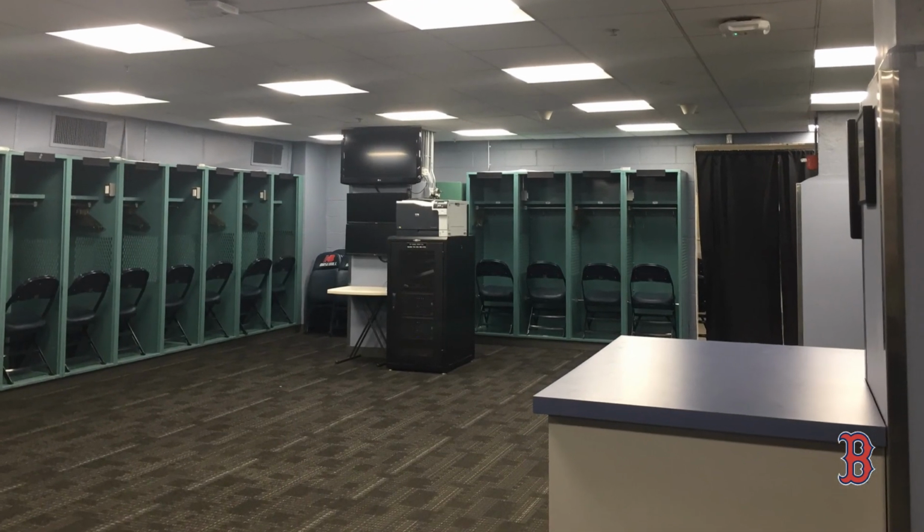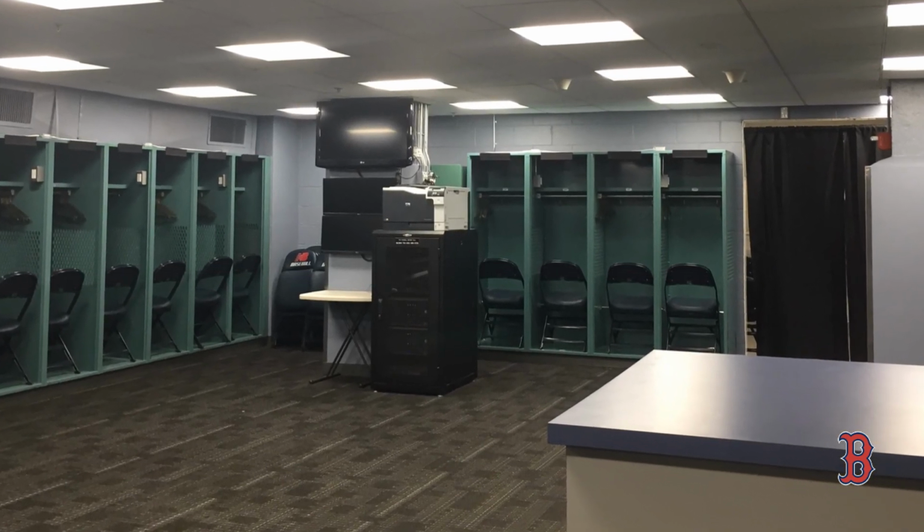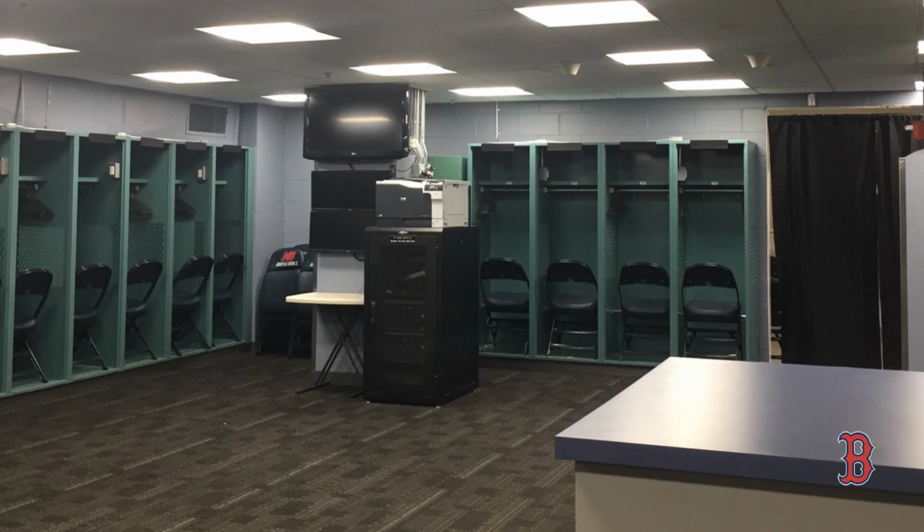This is a view inside the visiting team locker room. Unfortunately, I was unable to go in and look at the Red Sox locker room, which is pretty common for a lot of ballparks or stadiums, though.